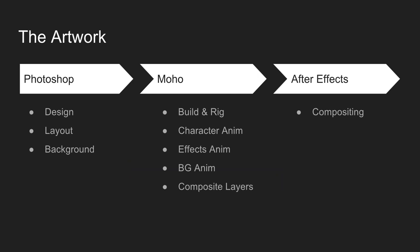But to talk specifically about the artwork, because up to now it's been a very broad pipeline discussion. So the three main programs that we have are Photoshop, Moho, and After Effects. Photoshop was used for all design elements before going into Build and Rig, for all the layouts that were made and all the backgrounds that were painted.